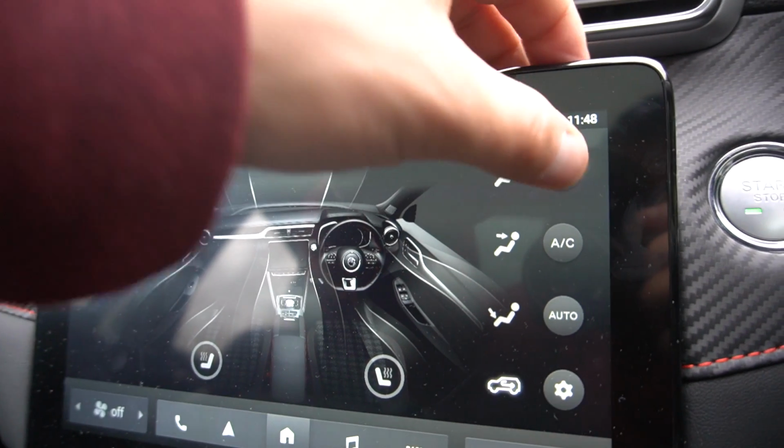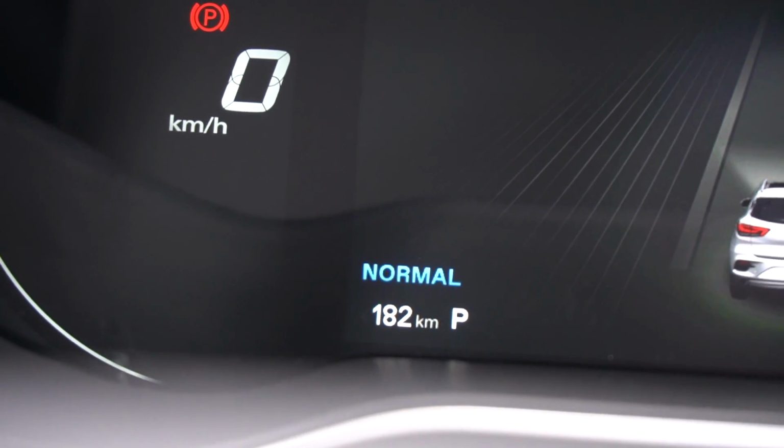So one electric car hack that I've learned over the years is to do with AC. So right now my air conditioning is off and my range is 182 kilometers. Now watch what happens when I turn it on. It drops to 173 kilometers just by having the AC on. And I know you're thinking this is electric cars, this is the problem, but believe it or not, it's the same on a diesel or petrol. You just notice it more in an electric car because you're always keeping an eye on that range.